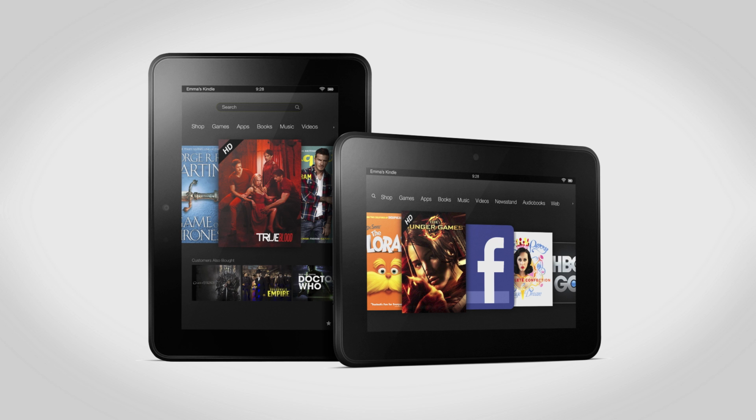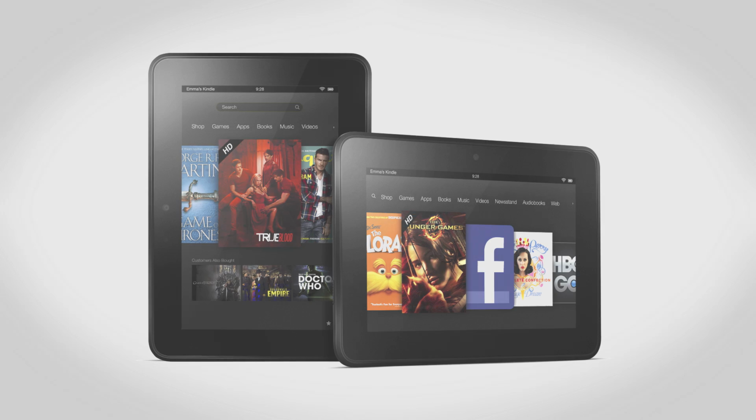There's also going to be a 7-inch version of the Kindle Fire HD. Now I know this is getting really confusing, but let me try to explain. So it's just going to be the same thing as the 8.9 version, just with a 7-inch screen. So it's not going to have any LTE, and obviously the screen is going to be considerably smaller. But beyond that, it should have all the same features. So it has that really cool Wi-Fi, HDMI out, front-facing camera, same specs, same 16 gigabytes of storage.